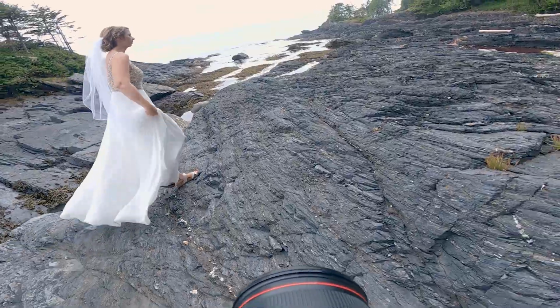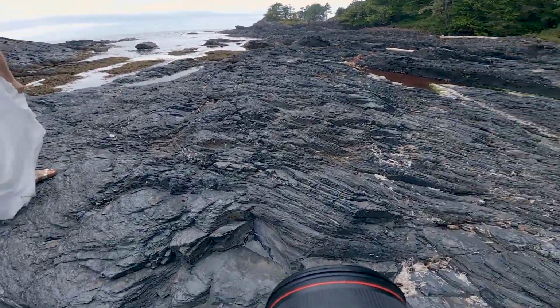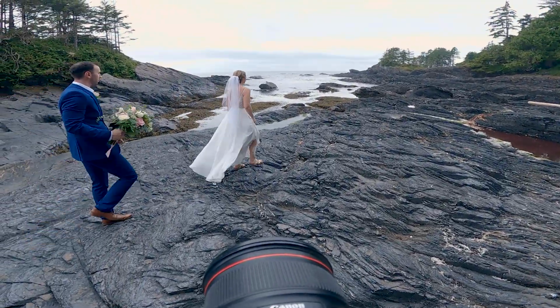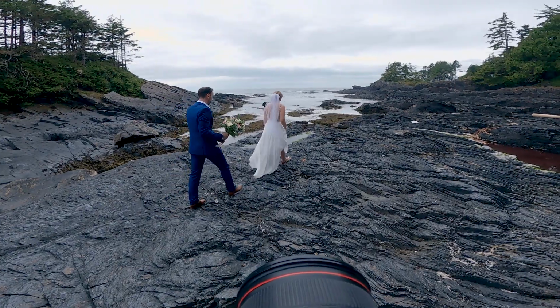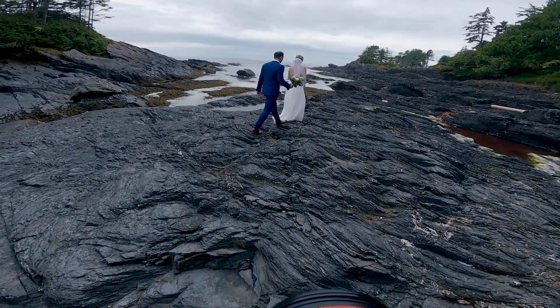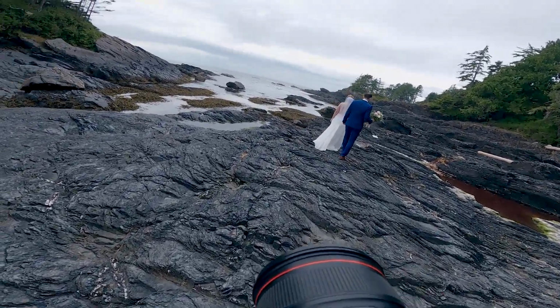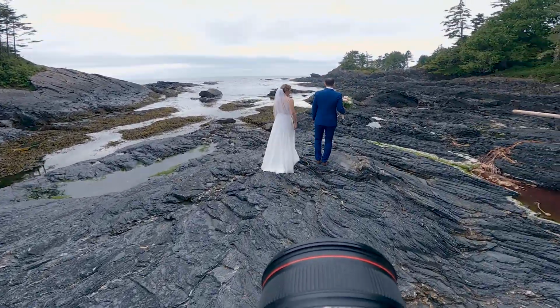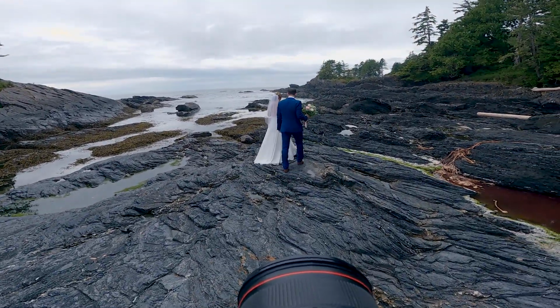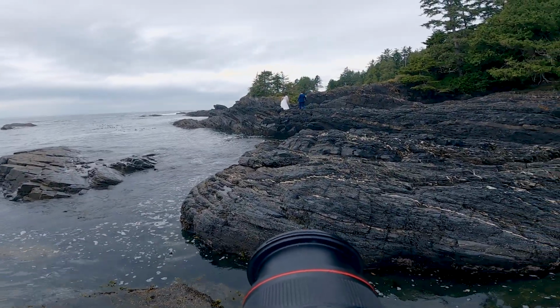So as we move to the next location, I love to grab walking photos of the couple, especially wide angle walking photos like this one here. I think it just works really well to show the landscape, to show where we were, and remind them of their special day. These ones are easy to grab because the couple doesn't have to worry about which way to turn, how to pose, how to engage with each other. Just simply walking to the next location, and I will do the work of moving around them.